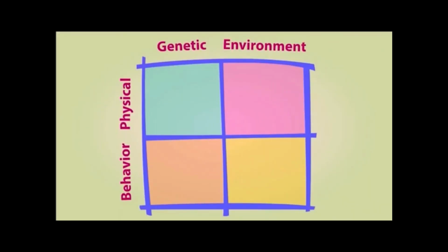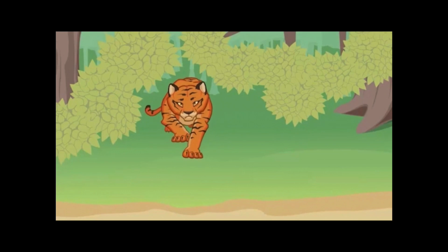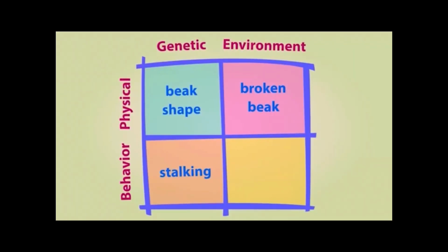I was thinking, some things are mixed up inherited and acquired. Like what? Well, tigers are great hunters, right? Here we go with the tigers again. No, really, it's a great example. Okay then, let's hear it. Tigers are great hunters. Right? Tigers stalk their prey, which I think they were born knowing how to do. So maybe that's an inherited behavior.